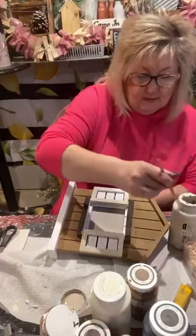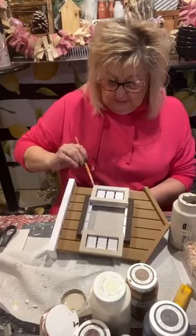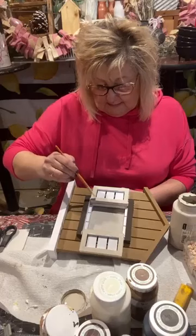But yeah, I'm loving all these colors together. Like I said, marry your colors. Marry them. Look at the color scheme. See where you want to go with it. And just giving you the heads up here.